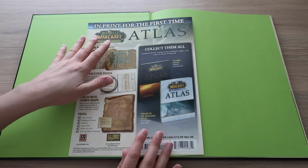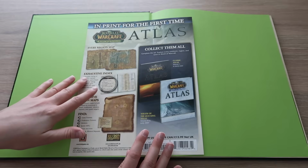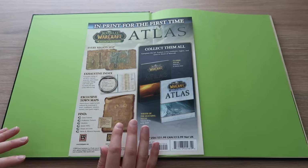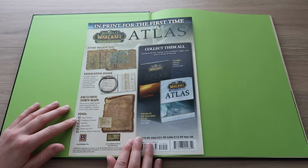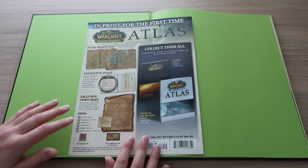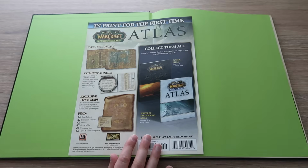Imprints for the first time, World of Warcraft Atlas. Every region map, exhaustive index, exclusive town maps. What you can find: class trainers, profession trainers, vendors, quest NPCs, shops and inns, herbs and mineral deposits. Collect them all, complete the set, explore every continent, region and town in World of Warcraft.